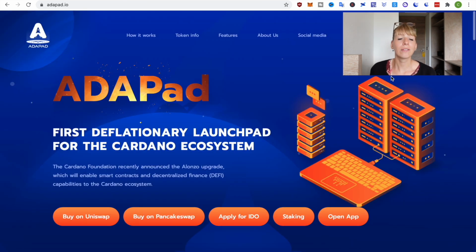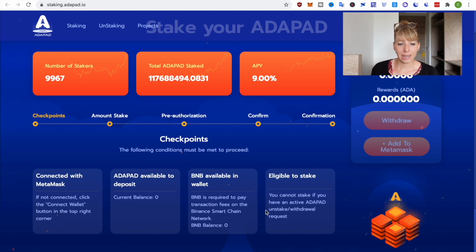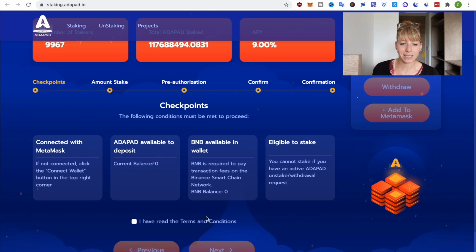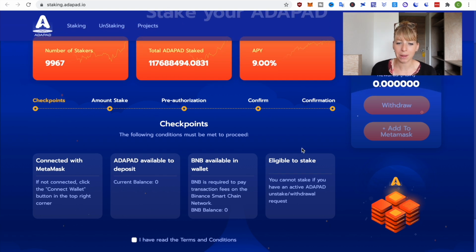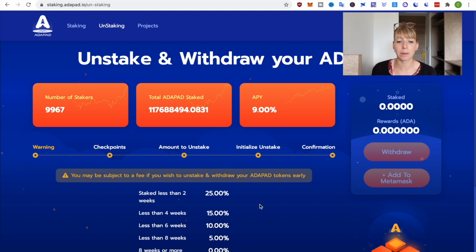So once you bought enough Adapad, go back to their homepage and click on staking. And there, as you'll see, it looks really, really similar. So instead of Tron, Link, Tronpad, and Tron, you need MetaMask, Adapad, and BNB. But otherwise, everything is pretty much the same, and it works the same way for the staking process as well. The only thing that you need to note is unstaking is a bit different.